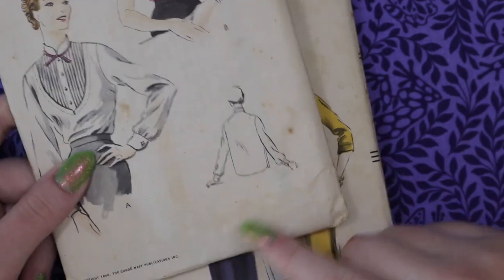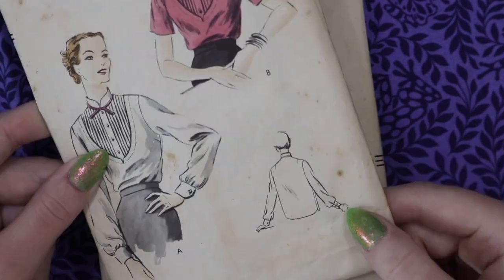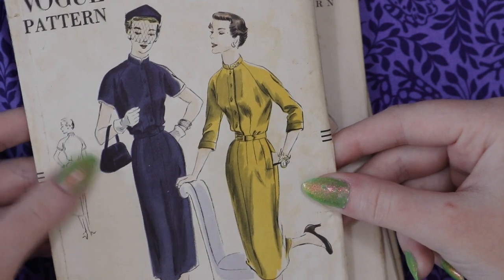I really love how you have that short or that long bishop sleeve option, and it looks like it's cut with more of a tailored kind of men's shirt style at the back. And it looks like the cuffs are assembled with cufflinks, which you don't often see in women's shirts, so really cool design. The tissue for this one does not seem to be in great shape, and I don't see instructions in there either, which is a shame.